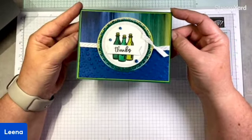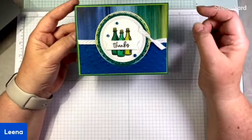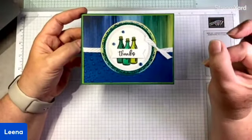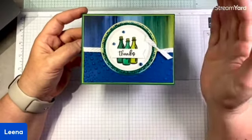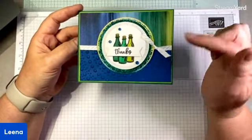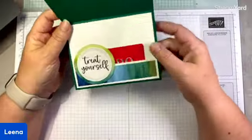But this one is a little bit more masculine with the blues and the greens. And today you're going to see I'm going to use a whole bunch of colors that I typically don't reach for. So Blueberry Bushel, I could not tell you the last time I actually inked up or opened that ink pad. So I didn't actually use Blueberry Bushel ink on my card, but I did use Blueberry Bushel cardstock. And actually, did I? No, I did not. I didn't ink my Blueberry Bushel.